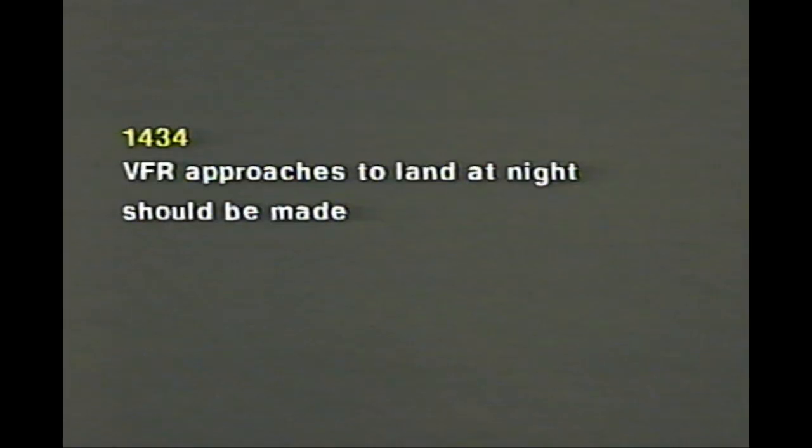Question 434. VFR approaches to land at night should be made. Well, number 4, the same as during the daytime. The airplane doesn't know the difference between day and night. The airspeed isn't any different.